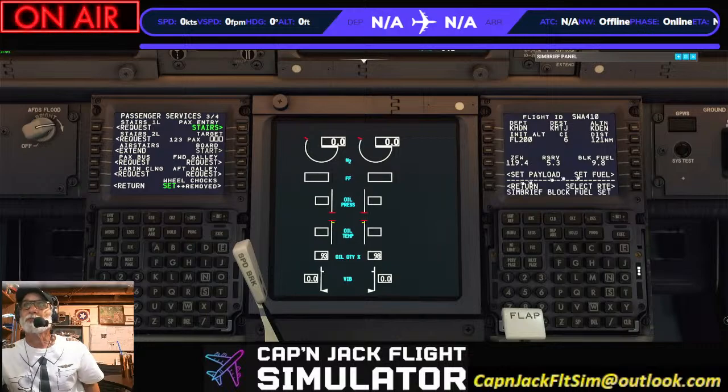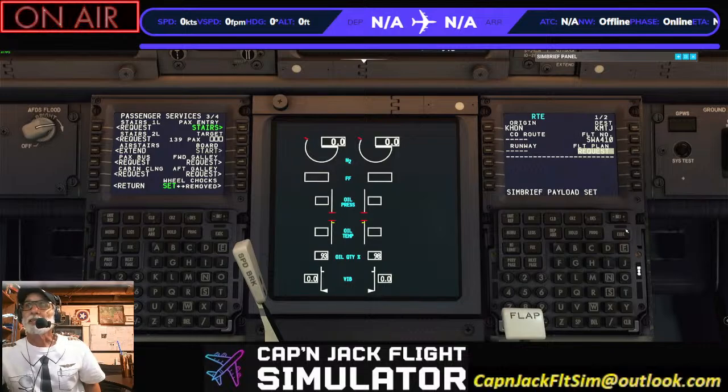We're going to set our fuel. We're going to set our payload. We're going to go to route. We're going to get that loading in here, and we'll wait for that to come up. Okay, our fuel is set. We've got 139 passengers, so that's good. Okay, I did hit that button, right?